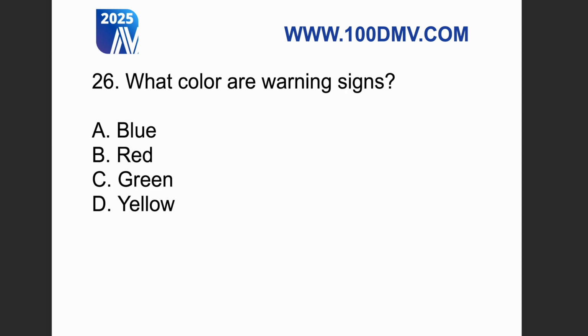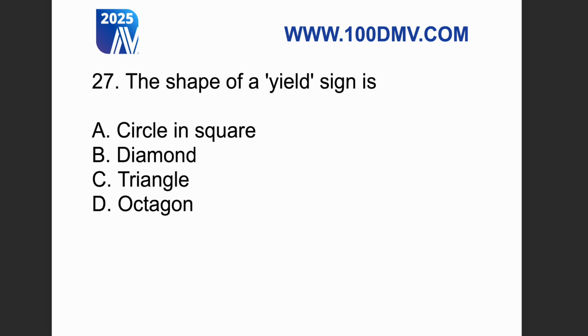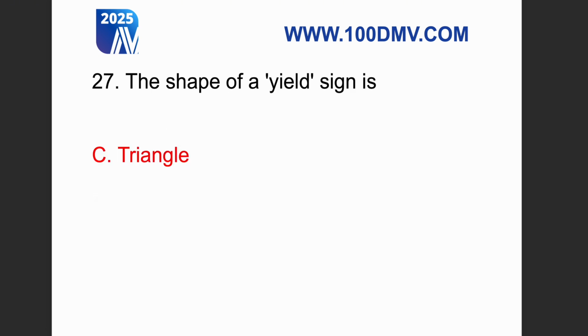26. What color are warning signs? A, blue. B, red. C, green. D, yellow. Correct answer, D, yellow. 27. The shape of a yield sign is A, circle. B, diamond. C, triangle. D, octagon. Correct answer, C, triangle.